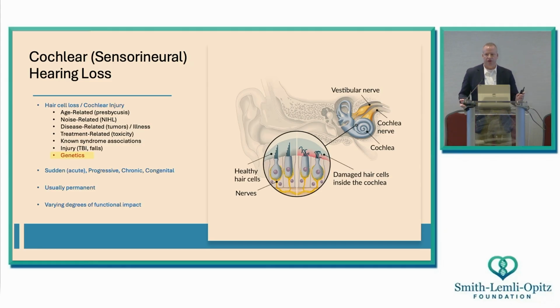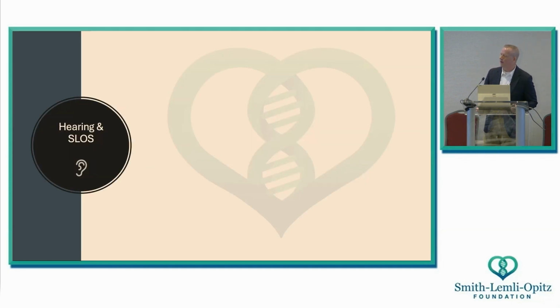I'm not going to suggest that sensory neural hearing loss, or the loss of some of these hair cells, is prominent in Smith-Lemli-Opitz. It's not. It is a little bit, and we'll get into how much it is present. But for the most part, the cochlea is responsible for the transduction of sound through these wonderful hair cells. And unfortunately, ask any bald man: what happens to a dead hair cell? It doesn't tend to grow back. So this loss of hair cells, or sensory neural or cochlear hearing loss, tends to be more permanent in nature.